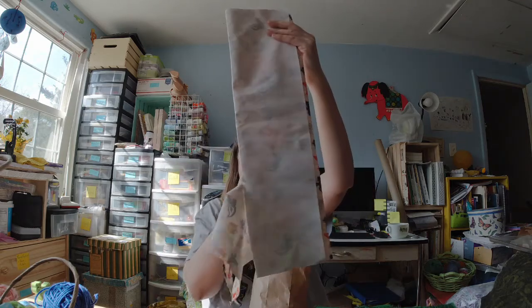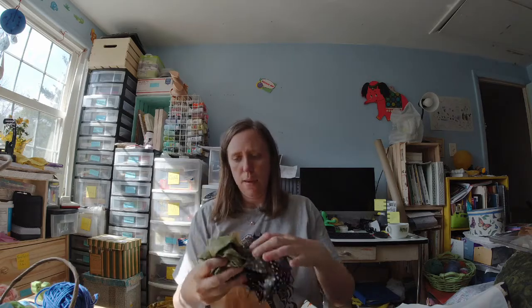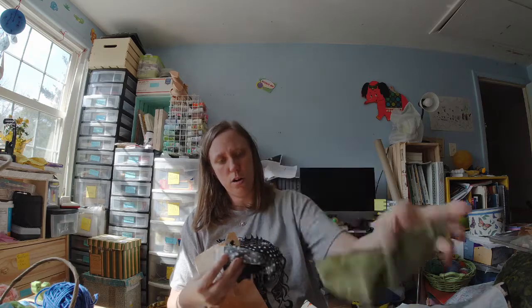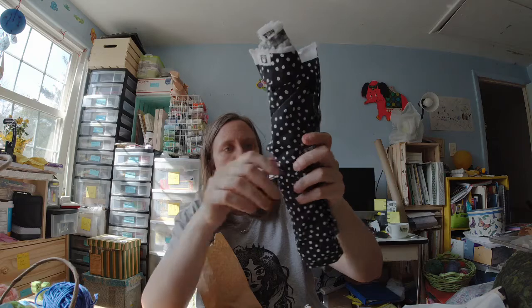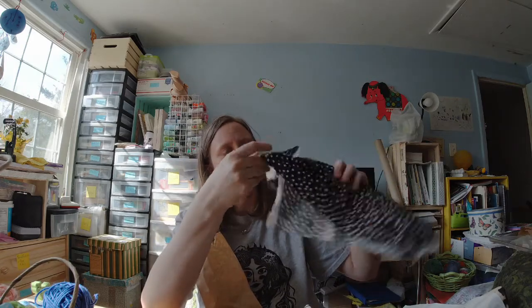I mean, that's a decent sized piece. I have no idea what I bought it for. Who knows what I come up with. I bought some green pattern. I rolled this up in order to fit it into the package better. It's 100% cotton, but it feels almost like a waxed cotton. It's just a really tight, solid weave. It is really thick.